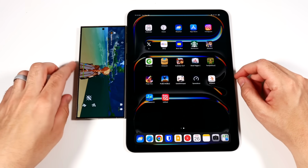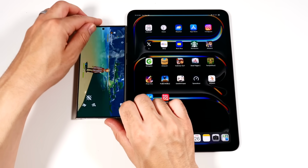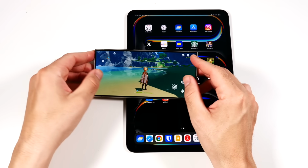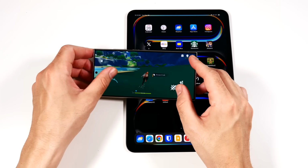Samsung taking much longer here on Genshin. Although there's not really any issues playing here as well for the Samsung. So if you are playing this game here, you're not going to get a lot of frame rate drops or nothing like that.